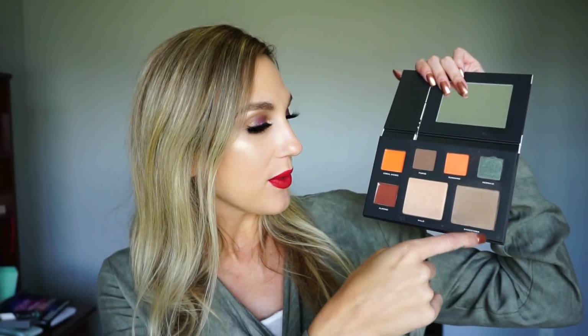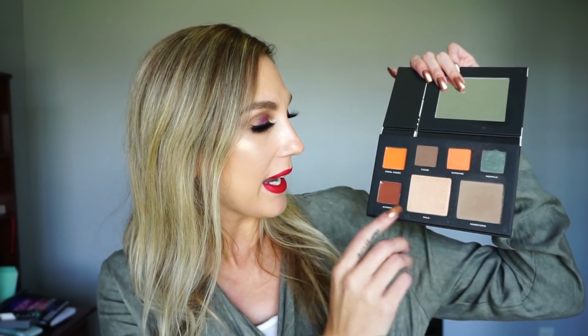This one is a Deck of Scarlett palette. Deck of Scarlett is a subscription service. So inside, some of these are going to be face palettes too, with shadows in them and things like that. So we might have a little bit of overlap here, but items that are solely face palettes, I'm going to leave out of here. But this one does have the eyeshadows up here. It has a bronzer, a highlight, and then a couple of cream products. I think these are lip products, which I'm not a big fan of the creams.